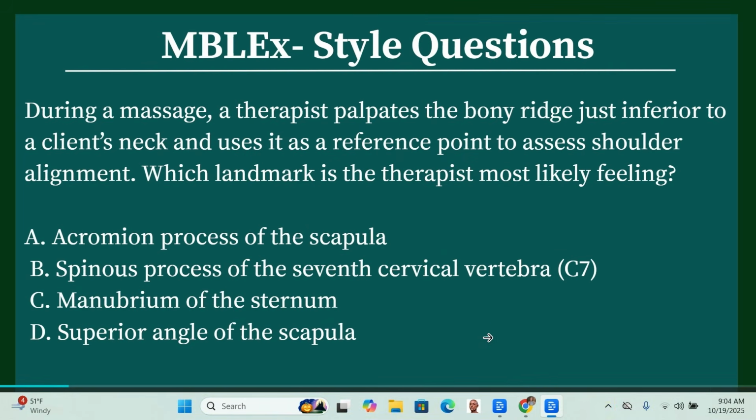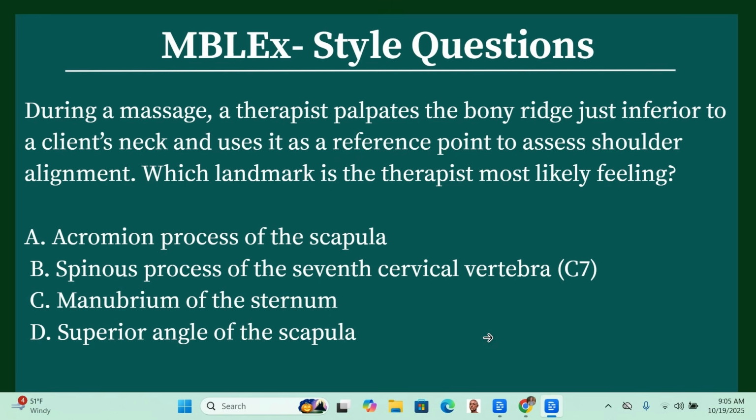During a massage, a therapist palpates the bony ridge just inferior to a client's neck and uses it as a reference point to assess shoulder alignment. Okay, so we're inferior to the neck. I'm assuming that that's going to be the anterior part. So because let's see, we have the spinous process that's in the posterior area. This is a confusing question.